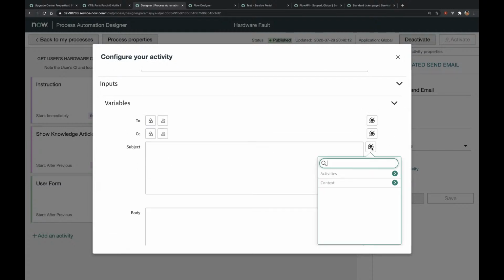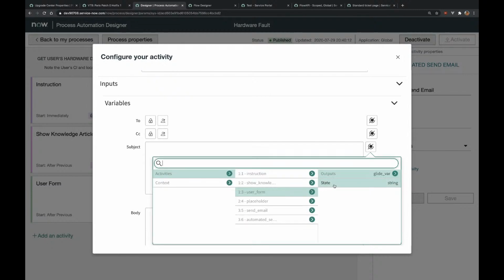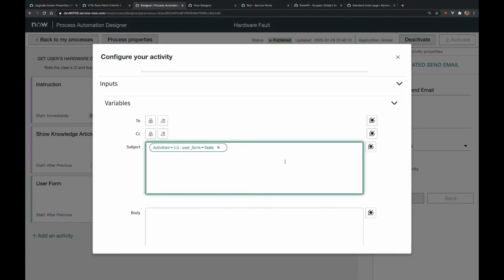You've got your data dots, which look familiar, and you've got activities that you've previously done, and the outputs of those previous activities, right? This kind of blew my mind. Like, you can have multiple flows based on conditions, user inputs, all this sort of stuff that your agents don't see. All they see is a form that says, what's the computer name, right? And they type that in and hit OK. And then all of this stuff happens in the background.